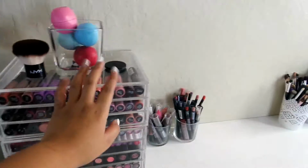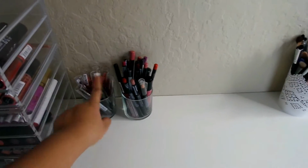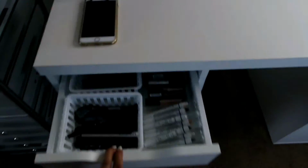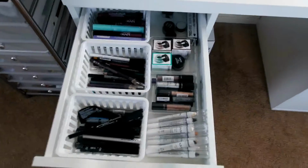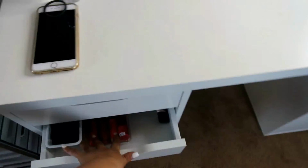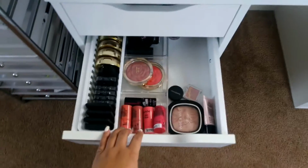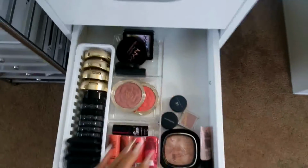Yeah, and so I just have my Muji drawers with all my lipstick, stuff like that, lip balms. These are all my lip liners, chubby sticks, brushes, stuff like that. Yeah, so the first drawer is just eyeliners, mascaras. That's all in there. I'll go more into depth later on in like a makeup collection or something like that. And this is my blush highlighter drawer. It's pretty empty right now.